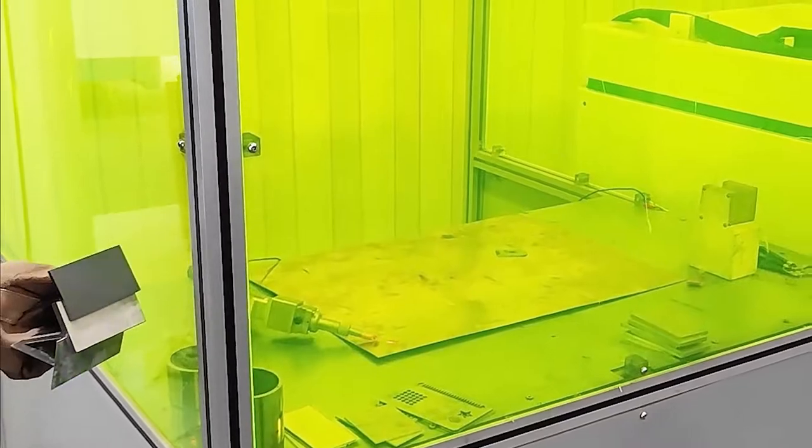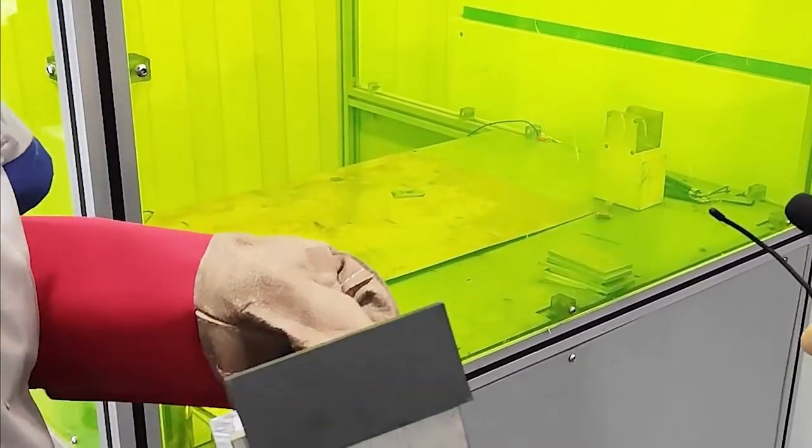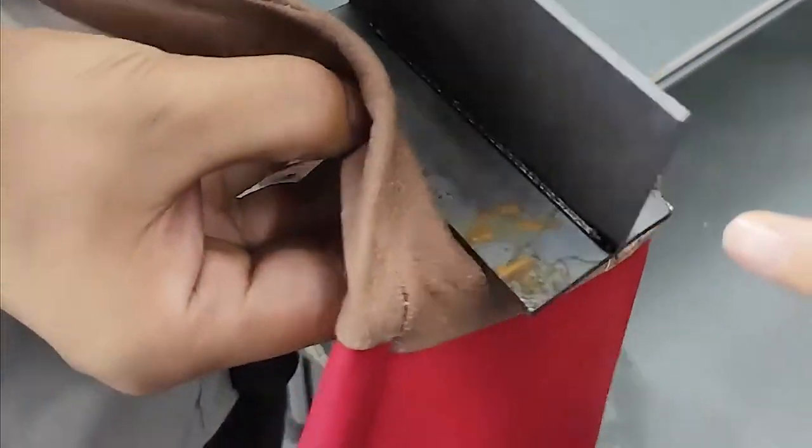Let's see the welding performance. Can you show us the... This is 3 mm tan gang. This is 3 mm carbon steel. You can see that.